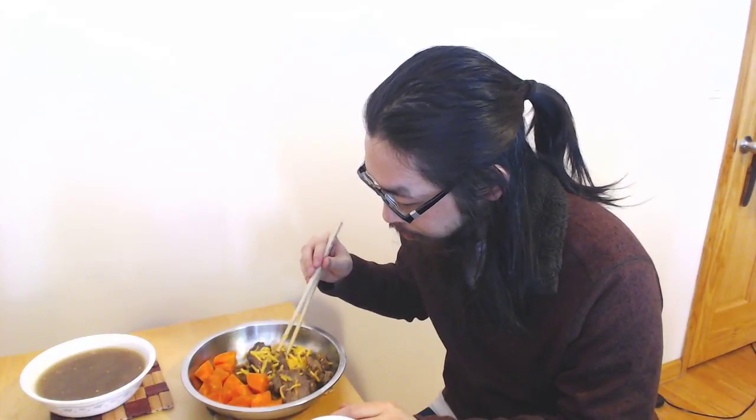But okay, let's get to eating. It was good. Very tender. That was a piece of chuck. The tripe is a little chewy, but still edible.